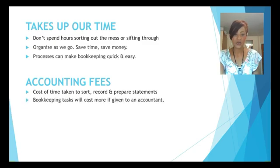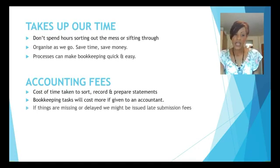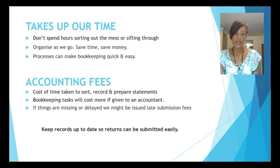Bookkeeping tasks will cost more if given to an accountant. Often if we've left things to the last minute, we haven't got time to source our bookkeeper, so everything goes to the accountant and we get charged more. If things are missing or delayed, we might be issued with late submission fees. If we can't submit our tax returns on time because we're trying to find out where all our expenses have gone, then we're going to be getting hefty fines. If we can keep all of our records up to date, our reports can be submitted quickly and easily.